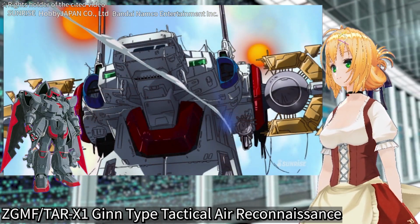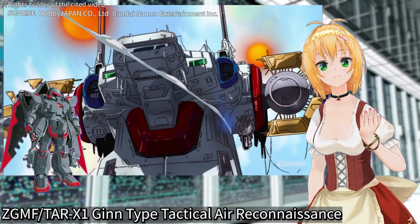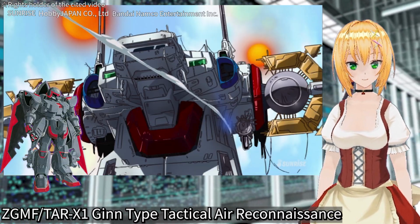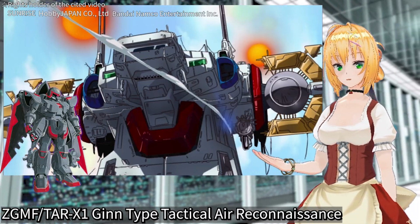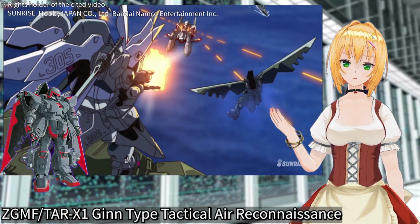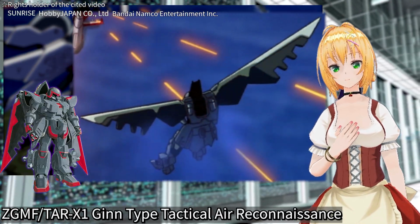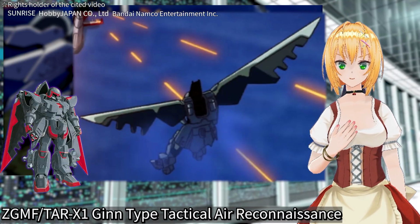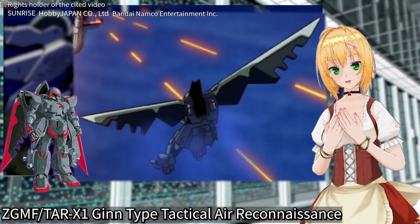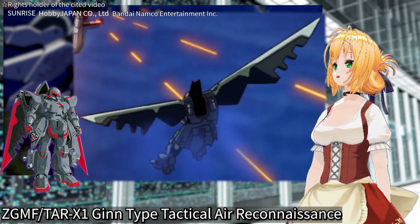Now let's examine its role in the story. It only appears very briefly. It appears in episode 33 of the remastered version. We see the Zinn Tactical Aerial Reconnaissance type carrying out an attack on the warship Archangel. Interestingly, it is not black, but has been painted standard gray. It's possible that paint without the superferrite effect was used.